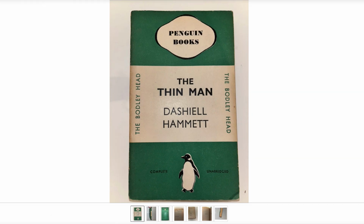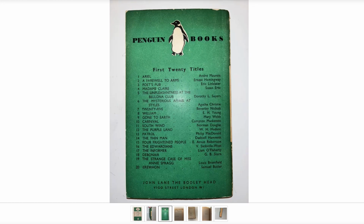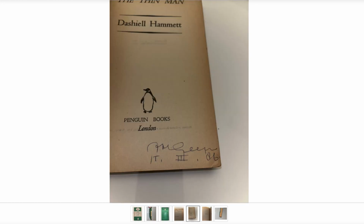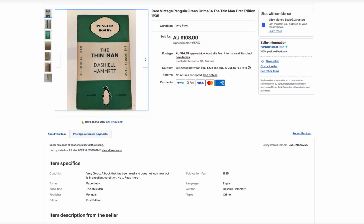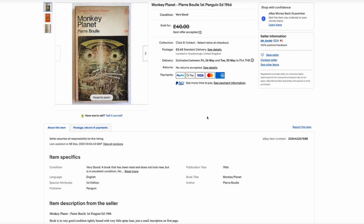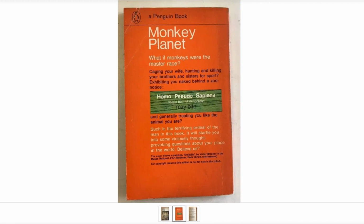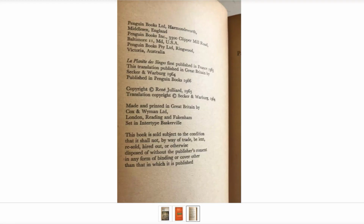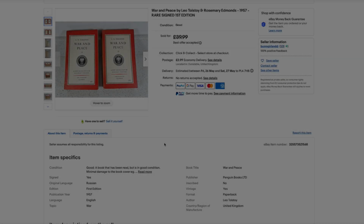This is Penguin number 14, The Thin Man. So it's the third ever Penguin crime book, released in the second batch of titles in August 1935. It's the first printing there. It did originally come in a dust wrapper, but even so, it's quite scarce. That is about £80. This was a revelation, £40 or best offer for the original Monkey Planet, or Planet of the Apes as you might more familiarly know it, but first came out as Monkey Planet. Pierre Boulle, translated from the French. Penguin from 1966.